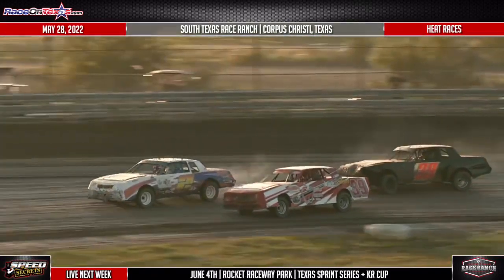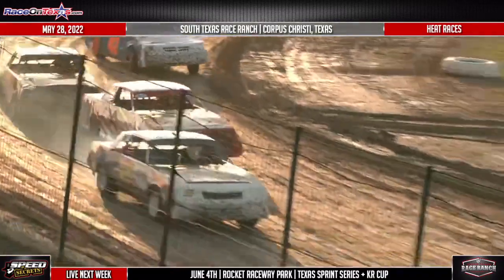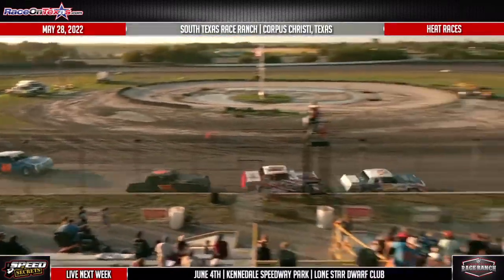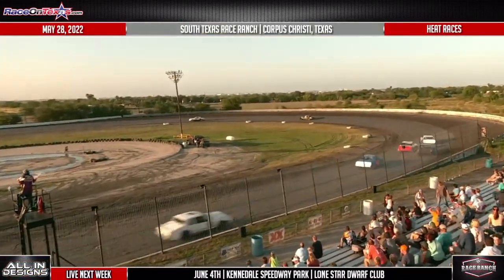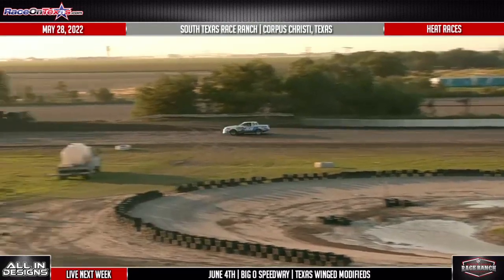All right, white flag for our leader, Stephen Whitaker the third. Shane Sturtz rolls by in second. Here is where the racing is. Brandon Skinner holding on. John Wayne Wilson trying everything he can to get around that car. That was actually a really good run. Really good run.